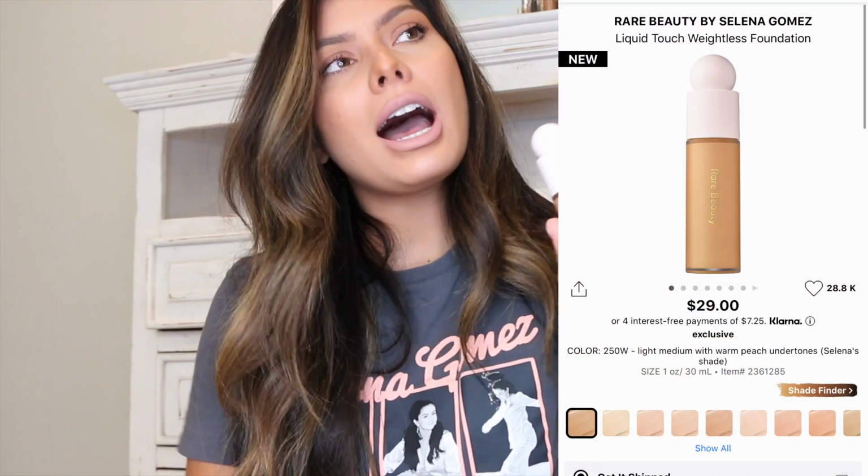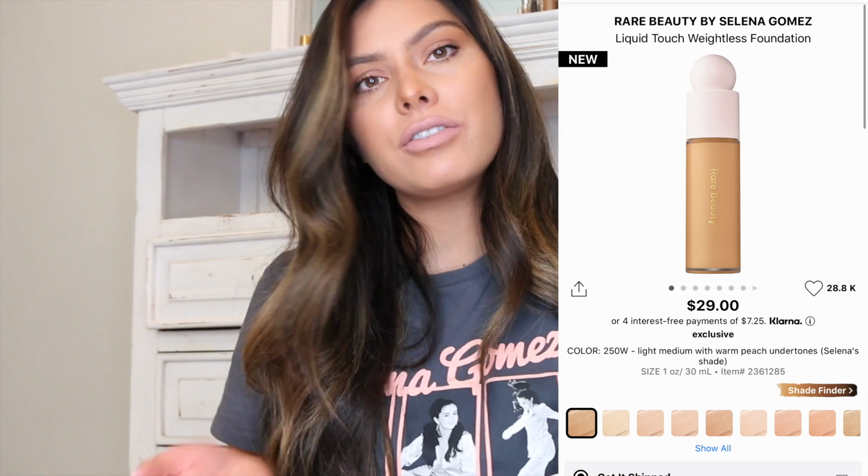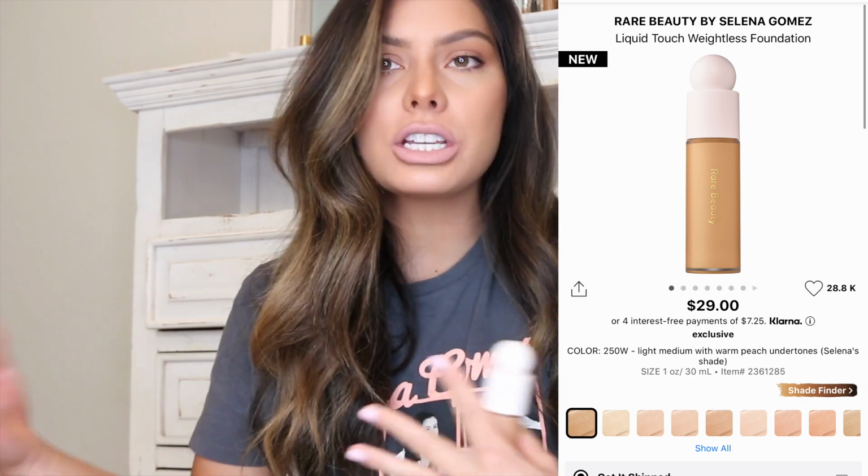First and foremost, I only purchased the foundation. There were so many products, but I'm trying to be smart with my money, so I only bought the foundation, which is $29. I was really happy about that because usually with high-end foundations, they go all the way to $40, $42, and that just seems to be the standard price. So when I saw the $29 price tag, I was like, okay, I really like that. I feel like that's fair.